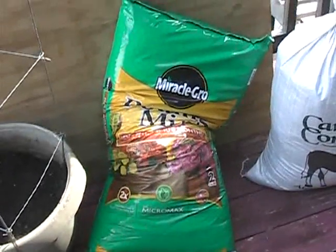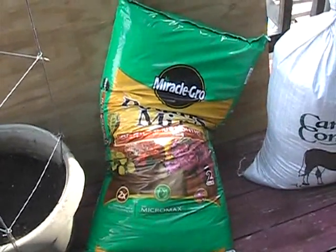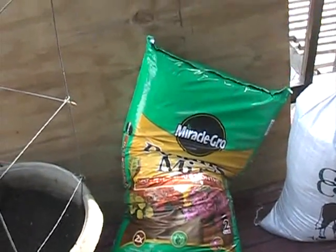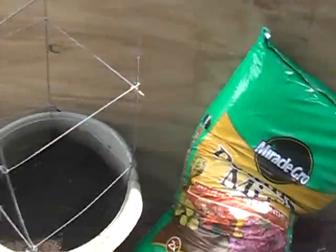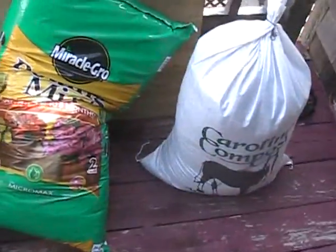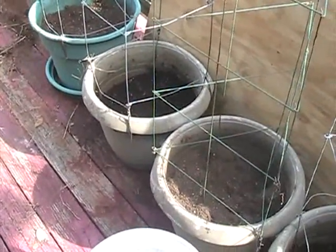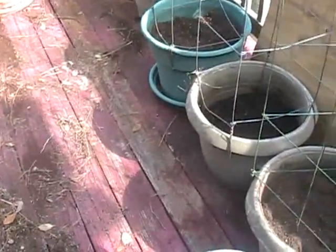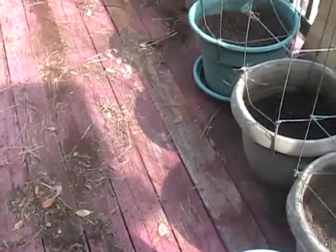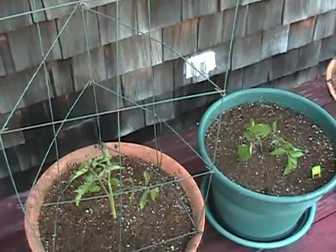And this is a 2 cubic foot bag of Miracle-Gro potting mix with fertilizer already in it. It's not organic, I know. I said earlier that I'm not a completely organic gardener, but I will try to use as much as I can. So the compost, of course, is all organic, and whatever fertilizer I use this year will probably be an organic fertilizer. So, alright, I'm going to get some soil mixed up and get these tomatoes in some pots, and I'll show you what it looks like when I'm all done.